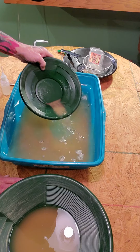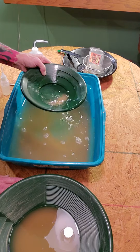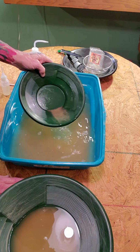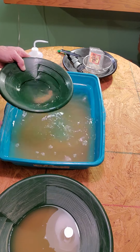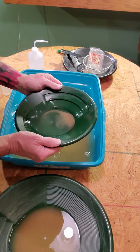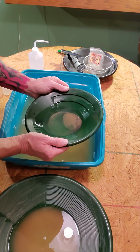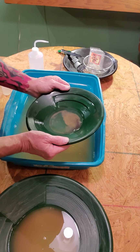I think we got most of it out of there. We'll get down to that pure black sand. Let's see what we can do with this. There's enough in there to play with, if we find anything. I think we got it all.